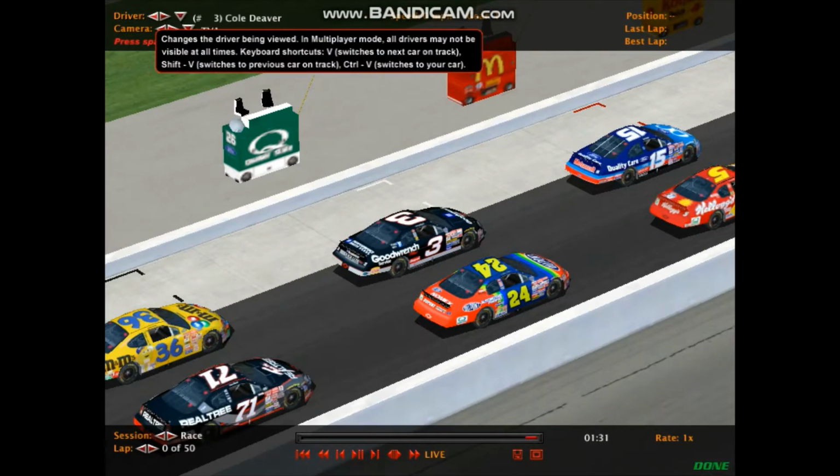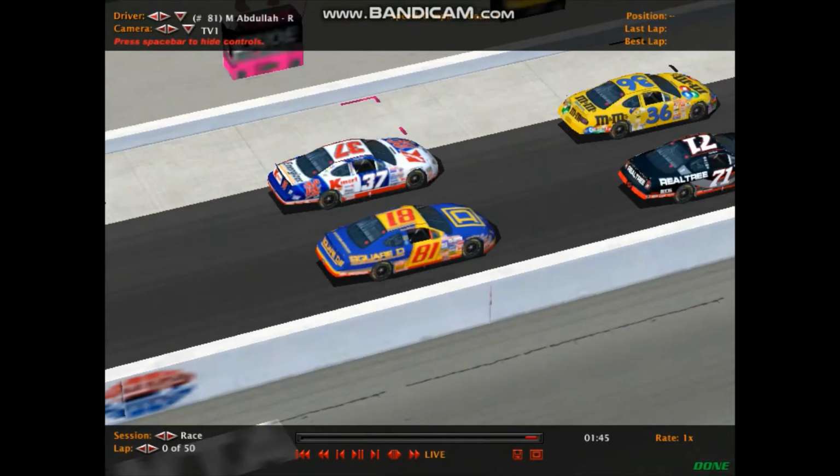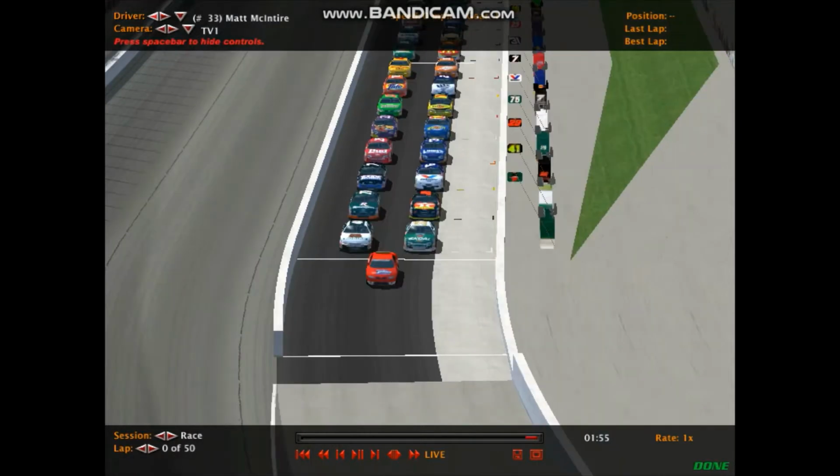Next row down has number 3, Cole Deaver, looking for the Atlanta sweep. He won here back in the 4th race of the season. He also won the 400 at Daytona this season as well. He's flanked by car 24, Charles Samper, who won at Sonoma this season. Next row has number 36, Cement Oscon, and number 71, Daniel Getraka, starting shotgun. Number 37, that is Dylan Abrahamian, and number 81, Muhammad Abdullah, sitting outside and starting shotgun in the field.